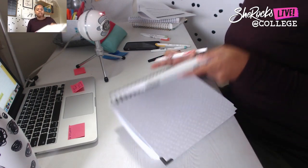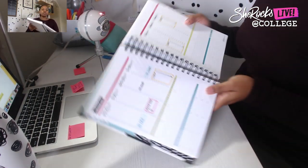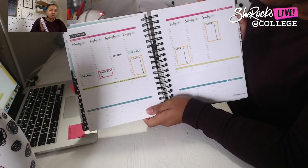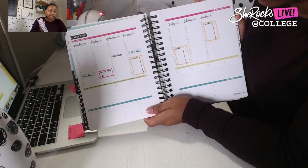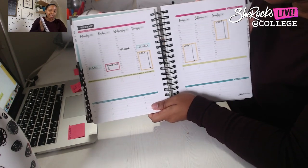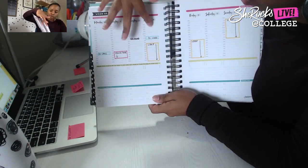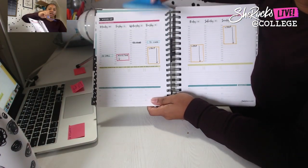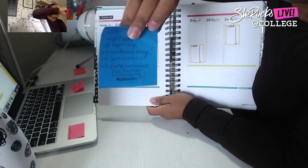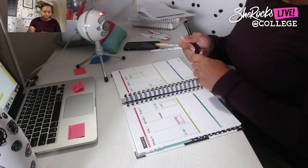Okay, so when I do it like this, it helps me to visually see when I actually have time and space to take action, to go to lecture, to do homework, to practice and things like that. So all the white space here is time that I have control over. So this is where my priorities come really in handy, because the very first thing that I'm going to schedule is my self-care time.